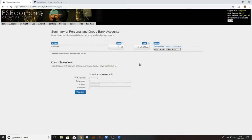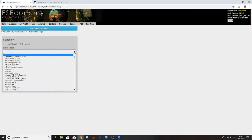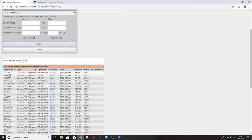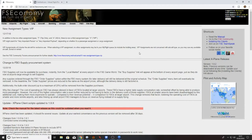What I've decided to do now is have a look at what Cessnas are up for sale. I still think I'm about 30,000 short. You see now the cheapest Cessna is 166,000. And once I've purchased an aircraft, I'm just going to rent that aircraft out, and I'm going to continue buying the 208 to make more money. So back to the homepage, and with that I shall bid you goodbye.